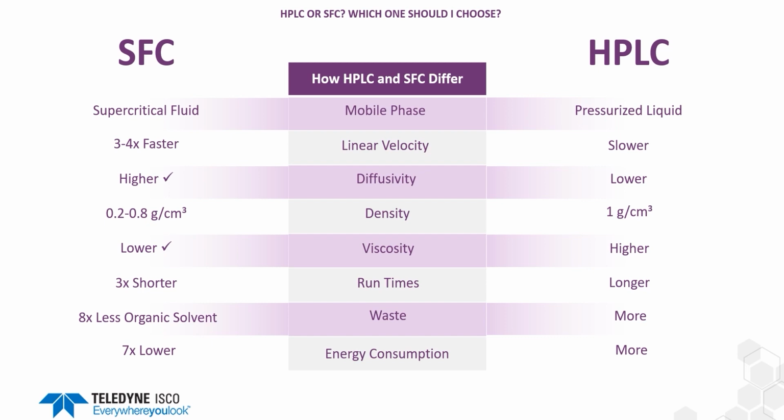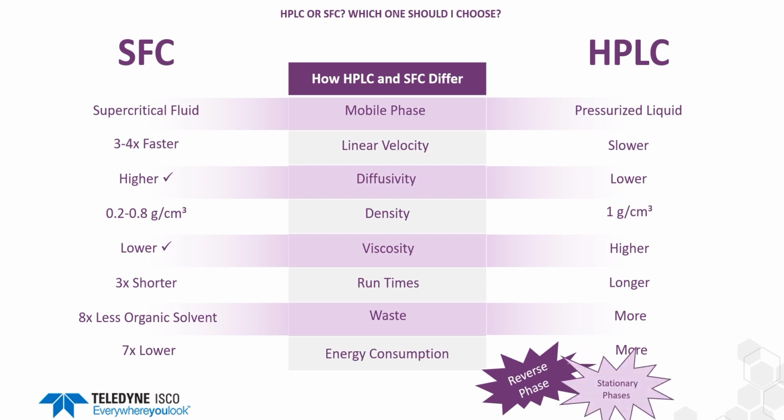One of those pros could be the fact that you can use reverse phase in HPLC, and this is also going to open up the door to a lot of other stationary phases that you could use with HPLC when compared to SFC. And a lot of people are starting to dip their toe into SFC, but their bread and butter is going to be HPLC. It's tried and true. People are more familiar with it and people are more comfortable with it.